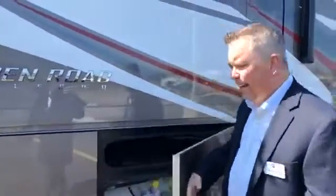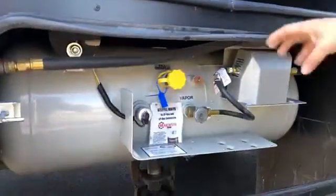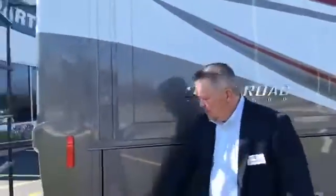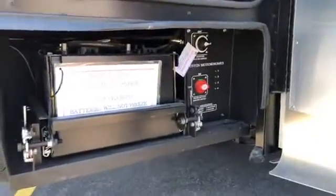This is your propane tank area. Another nice pass-through, lots of storage, easy to wipe out and keep clean. And then you have your propane down here to get it filled, and it's got gauges to let you know how much you have, as well as gauges inside. Here's where your batteries and your disconnect for your house batteries are. You've got another pass-through storage. It also has a texture on it, so stuff won't slide around as much. They're just thinking about when you have stuff underneath.